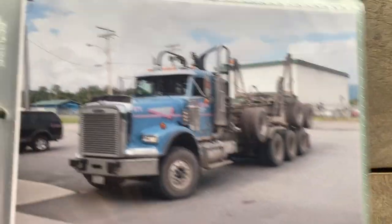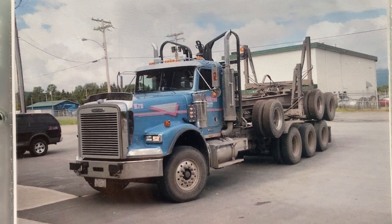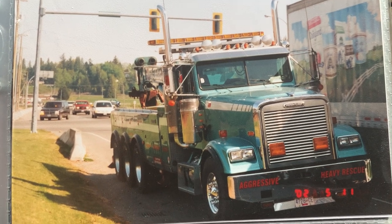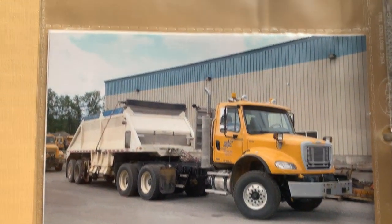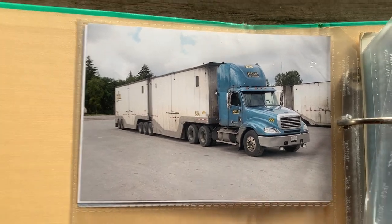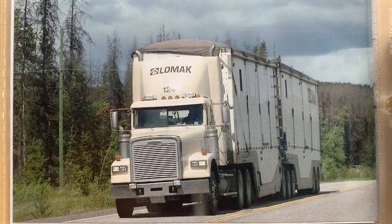Around here, Freightliner and Volvo have some of the lower resale values in demand. Kenworth seems to always take the lead. And there's your Highway Thru Hell, Davis's aggressive truck. Probably taken way before the TV show was thought of. I haven't seen that name for ages. I don't know if that's still around.